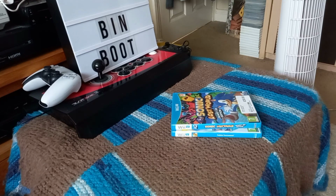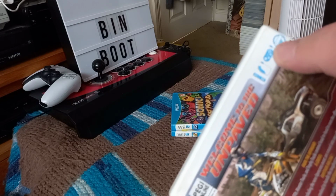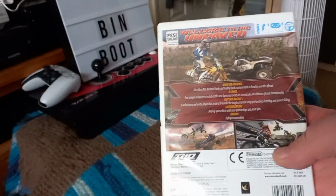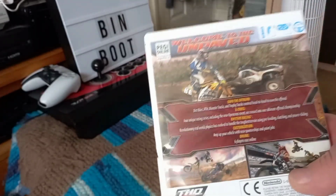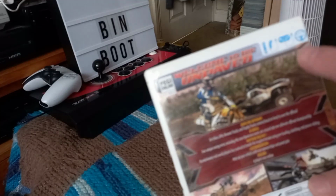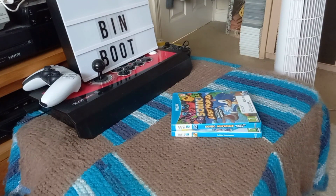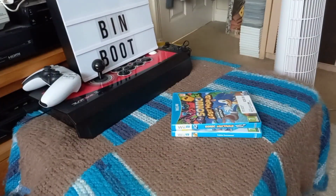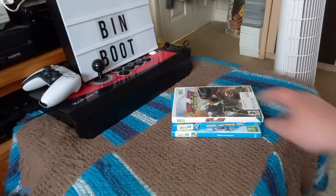Moving on to some normal Wii games. I saw this in my local store, and I'm a bit of a sucker for a racing game. I'm picking up a lot of the games now that use the classic controller. I'm not a big fan of using the Wiimote and the nunchuck. I just can't seem to get on with it. I'm being quite selective with what Wii games I pick up, but ones you can use a controller with, I'll pick up if it's something I'm interested in. It was only £2, so I grabbed that.